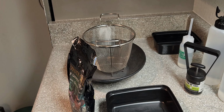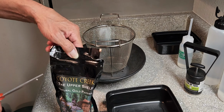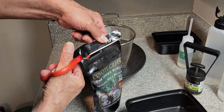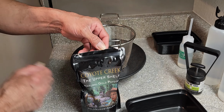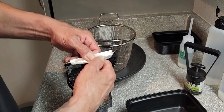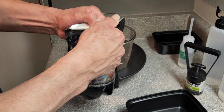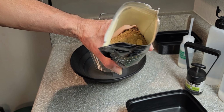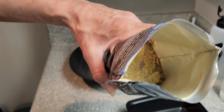Well, let me grab the scissors. Alrighty. All sealed up and all nice and good. Top of the line quality package, man. Tell you what, no leaks, nothing. Hope y'all can see that. I'll pour it out in this tub here. But yeah, there it is.